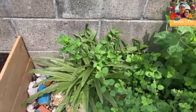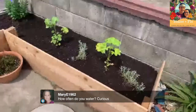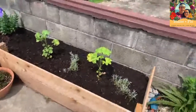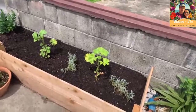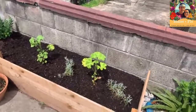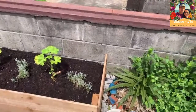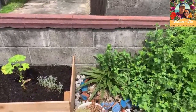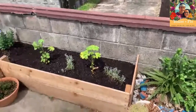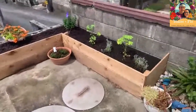Mary is asking, how often do you water? Once a day. For the most part, everything's once a day. The finger lime, I water once a week. Some of the stuff gets watered less because it doesn't like to be overly wet, like the finger lime and your olive tree. The raised boxes, are they just ground underneath for drainage, or do you have drainage holes?